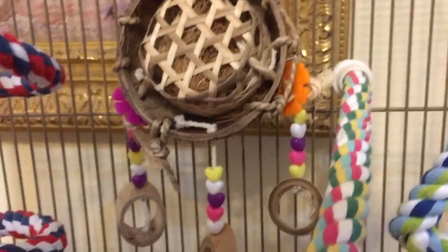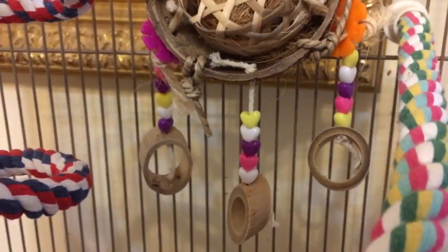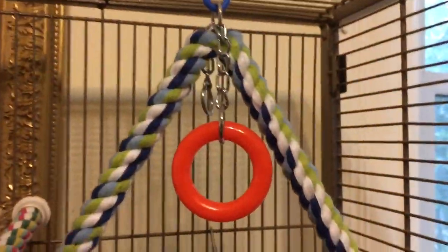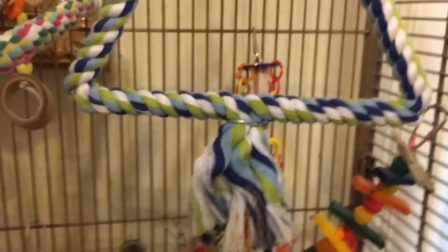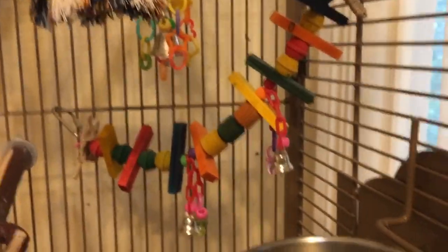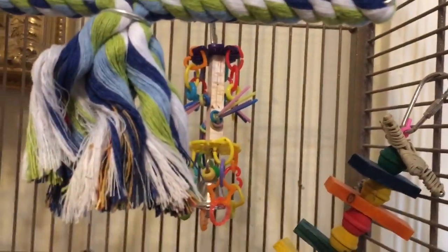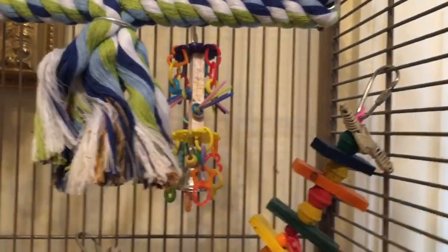And then in the back there is this toy, which is kind of a basket, which has little beads for her to talk to as well. And her triangle swing with this ring and a little flute for her to preen at the bottom, just like this. And then we have this sort of bridge toy with bells dangling from it, and this toy up here with a soft wood column in the center and lots of things for her to play with.